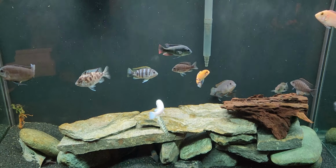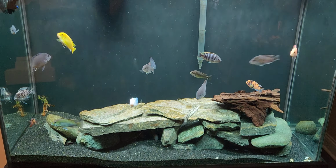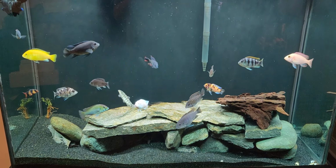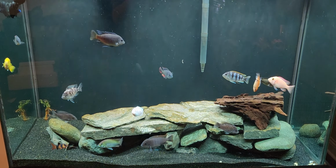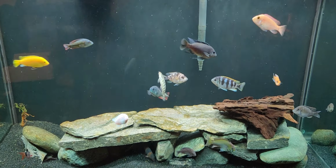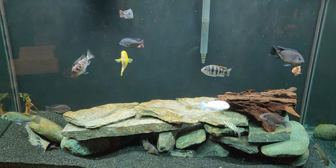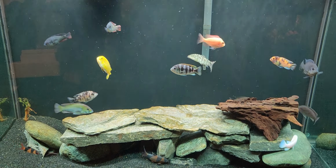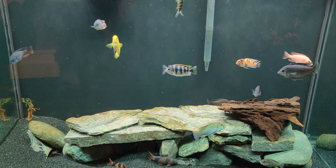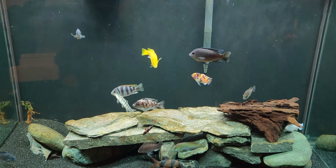So we're going to start that process in the next couple of weeks. If you guys have any types of fish that you think you would like to see in here, make some suggestions in the comments below. We'll see if they can fit in with who's going to be staying here and who I plan on bringing here. So now let's talk about the shrimp and guppy tank.